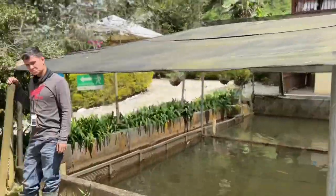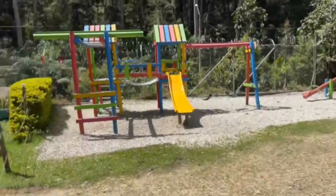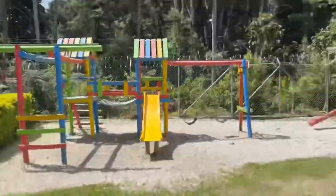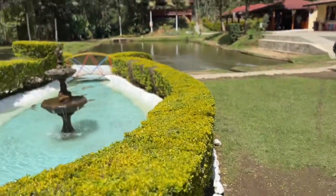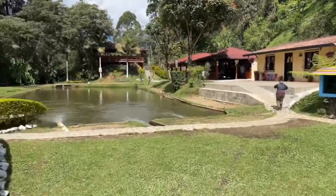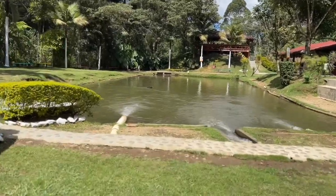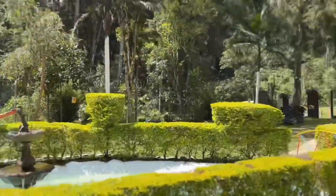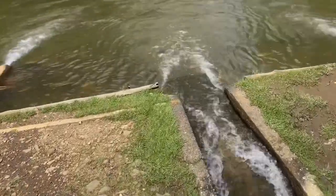So we landed at the destination. It's a trout farm. So we parked the motorcycles over there, the four-wheelers. Now we're gonna eat some fresh fish for lunch, some fresh trout. You can actually go fishing right here. All right here? Yep. So you can see the trout coming through the chute.